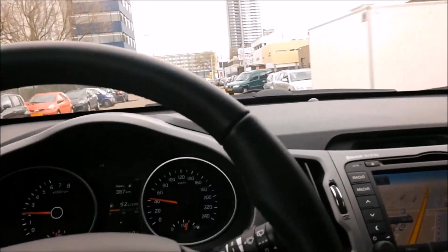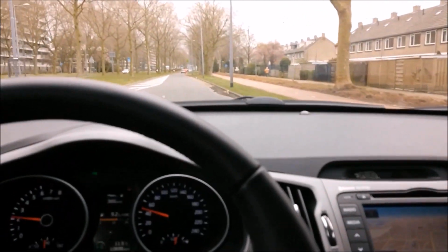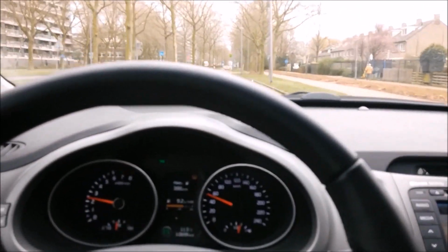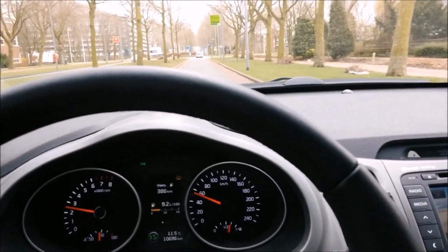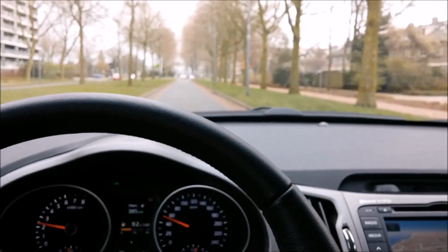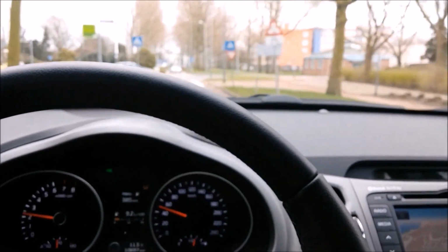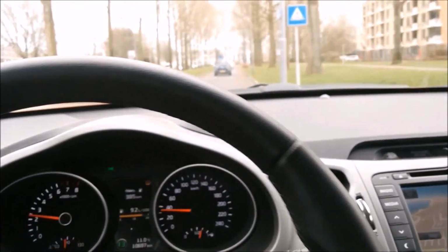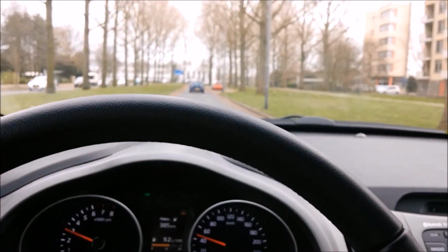Kia Sportage, a 1.6 front wheel drive. That is what I'm driving today. Now, this model came about in 2010. And since it's now 2015, a new model has already been announced. That would probably be in late 2015, early 2016. And I am, of course, as a lot of people, very curious how it's gonna look like.